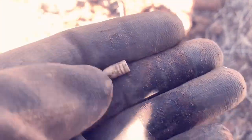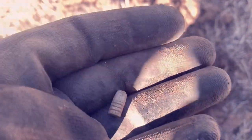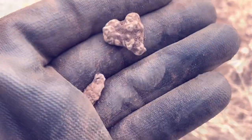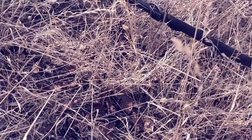Getting the land of bullets again, little 22. Yay, piece of melted camp lead. Yep. There you go. And another shotgun head stamp. It was a 12-13 in that hole. And I think there's another over there. If it is, I'm not going to show it. If it isn't, I'll show what it is.